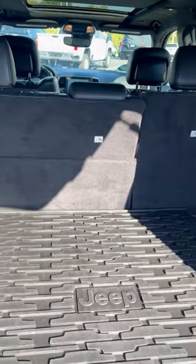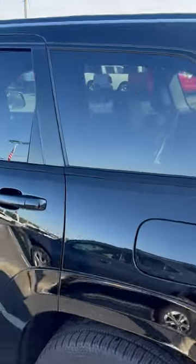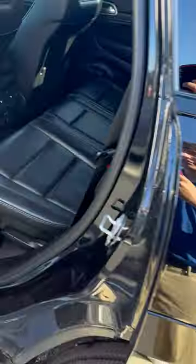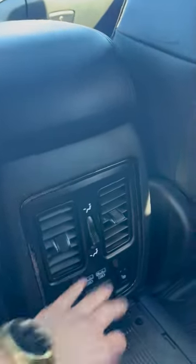Maybe you like to go on road trips, you got some kids, you need to put their sports equipment in the back. Come to the back seat here. On the interior, we got black leather, heated seats in the back, two USBs. They can control their own vents back there as well. Come to the front.